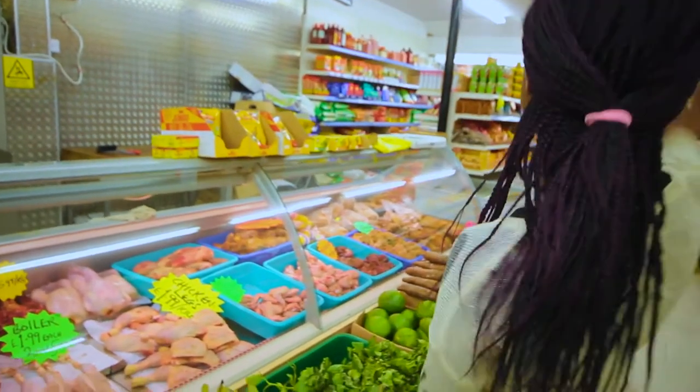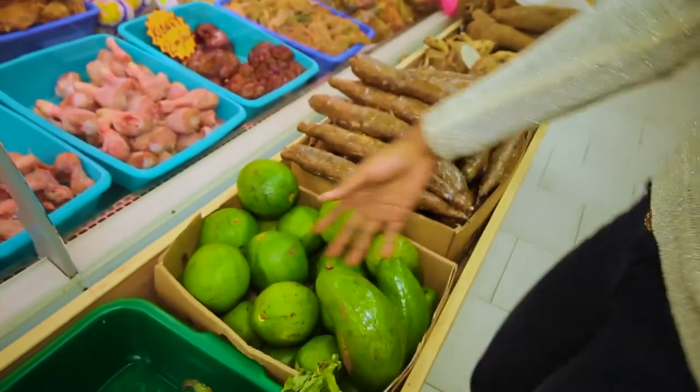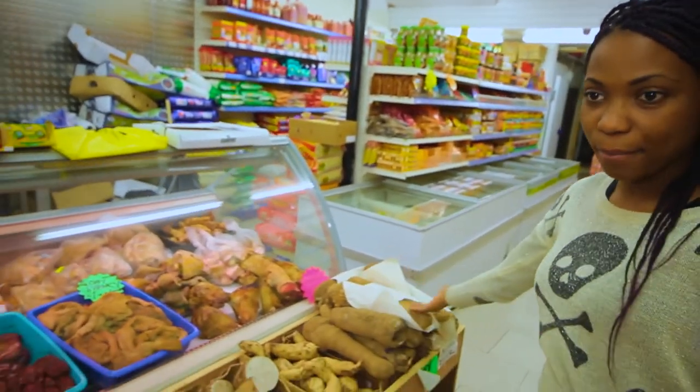Come to the Nile Supermarket. Okay, what's that there? This is... We have avocado, muogo, mayuni, lumonde, yam, Nigerian yam, matoke over there.